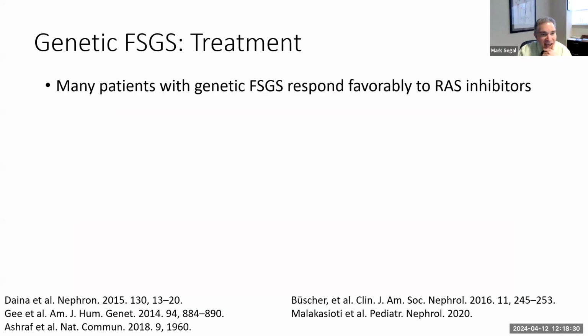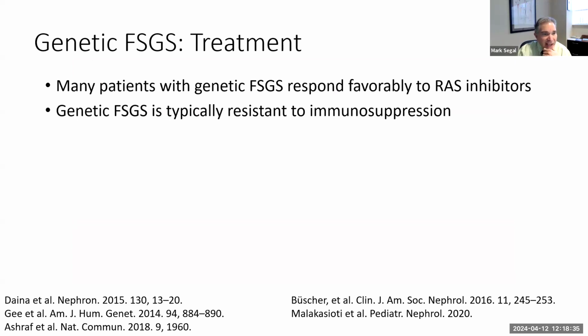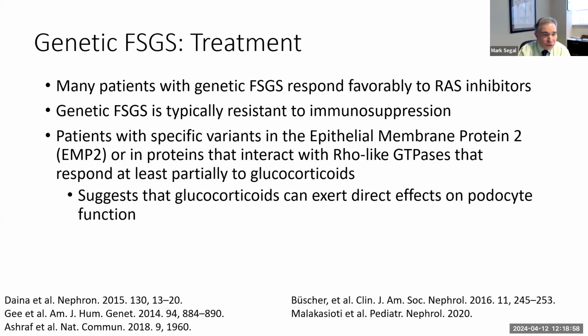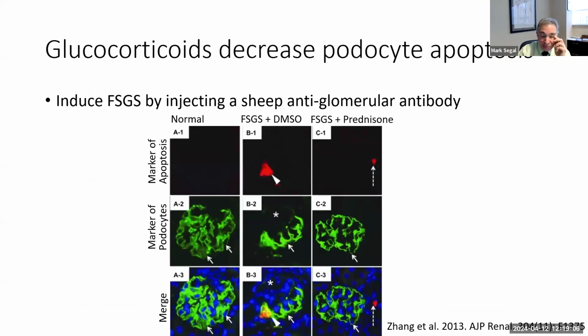Many patients with genetic FSGS do respond favorably to RAS inhibitors. And although genetic FSGS is typically resistant to immunosuppression, there are case reports of specific variants in, for instance, the gene for epithelial membrane protein 2, or genes for proteins that interact with Rho-like GTPases that tend to respond to glucocorticoids. And this suggests that glucocorticoids can exert a direct effect on podocyte function. And this has actually been shown experimentally.